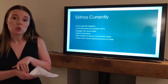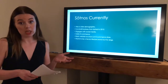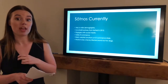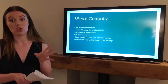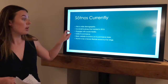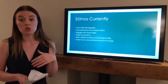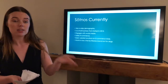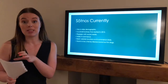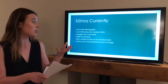And they do engage with social media, but primarily Facebook. They do engage with Instagram and Twitter as well, but Facebook is their main social media that they use, and they have 1,500 likes on their Facebook page currently. They are solely e-commerce in-house. They do externally distribute to certain retailers and other wholesalers, but that is a very limited part of the business. They are primarily e-commerce, which is managed in-house by the client.